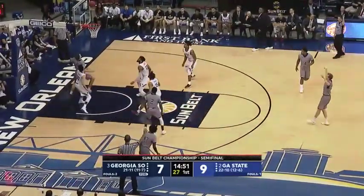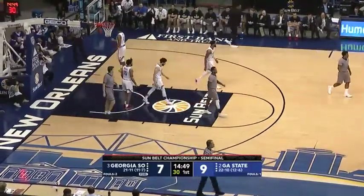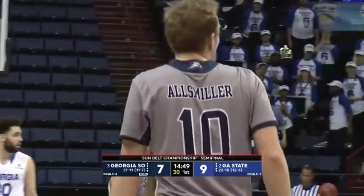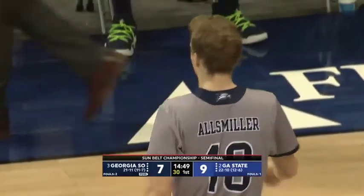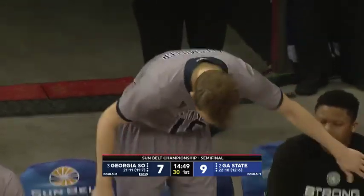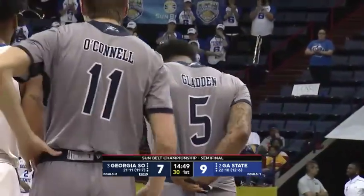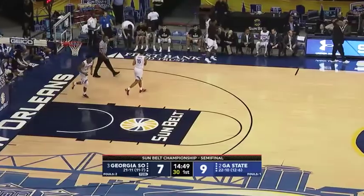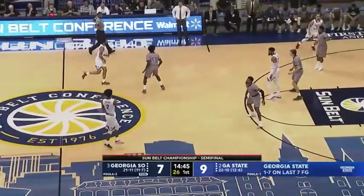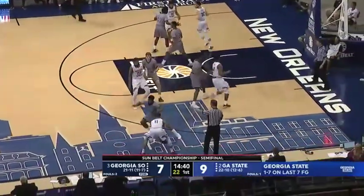Allsmiller, 3-pointer. And O'Connell, I believe, touched it last for the Eagles. Allsmiller had 8 3-pointers in their regular season finale win against Troy. He'll come out, and B.J. Gladden will come in for him. Allsmiller started 0-for-3 on his threes in this game. The Eagles collectively 1-for-4. Now, Gladden was more of a driver. He's not a three-point shooter. So they've changed the makeup of the basketball team right now.